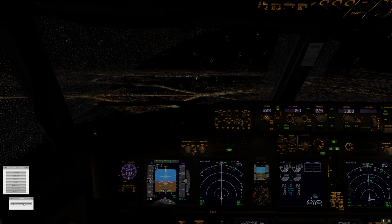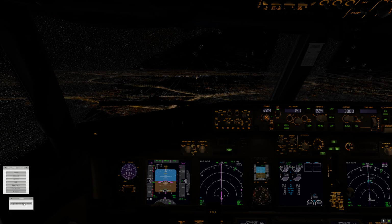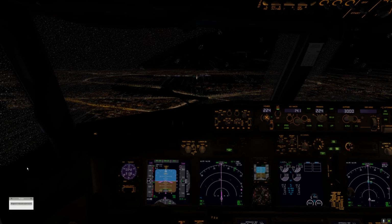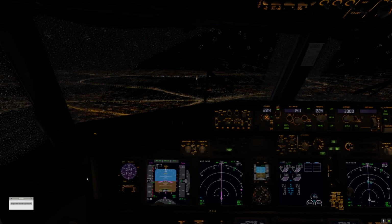LaGuardia Tower, Zibo 7378 approaching runway 22. Zibo 7378, identified. Continue your approach.